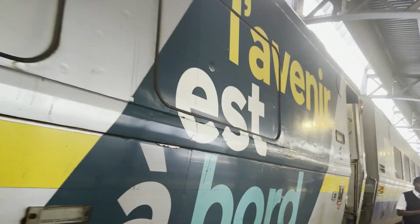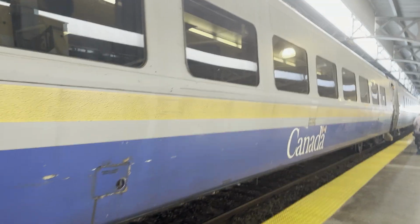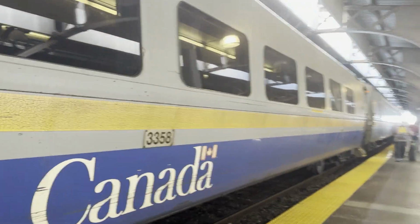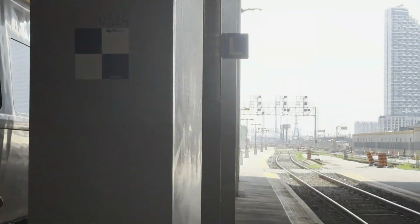Alright guys, this is our train over here. We're gonna be boarding right now. Here's another shot of the train, even though it's pretty much the same. It's quite long, actually. That's the direction we're gonna be going.